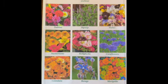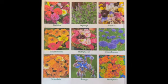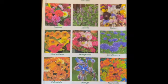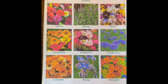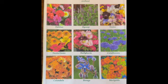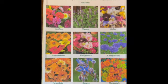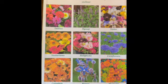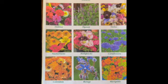Renee's Edible Flowers. These seeds can be bought online from Renee. You can get dahlias, hyssop, violas, nasturtiums, hollyhocks, cornflowers, calendula, borage, and marigolds. Check it out on Renee's Garden. And she's also got a cookbook if you want to learn how to cook fabulously and impress your friends.